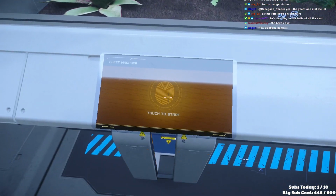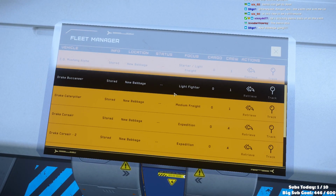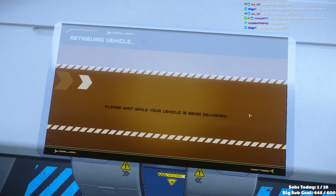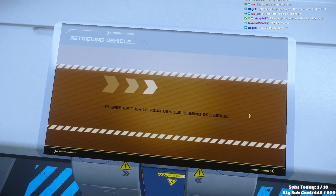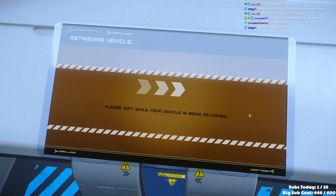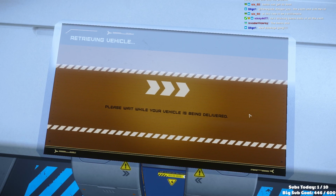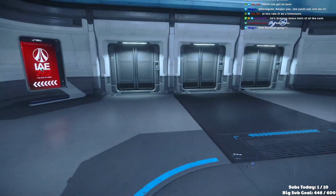Let's pull it out. Welcome to the ASOP vehicle retrieval system. Where creative innovation. Hey, there it is. Vehicle selected. Stand by. Come on. Come on. Remember, your belongings. Deliver my vehicle. Keep a careful watch on all personal items. Your vehicle has been delivered to the following location. Hangar 16.